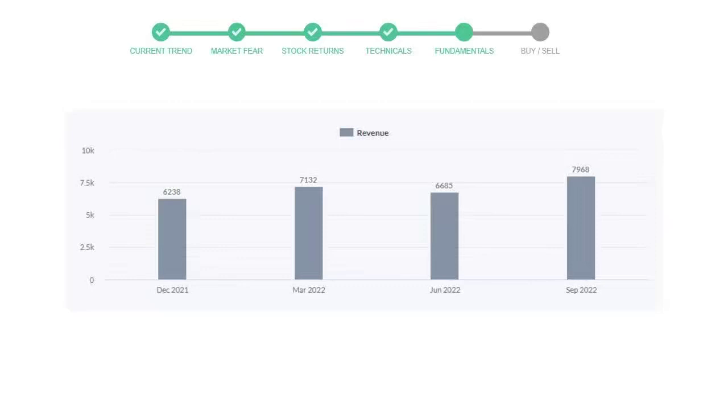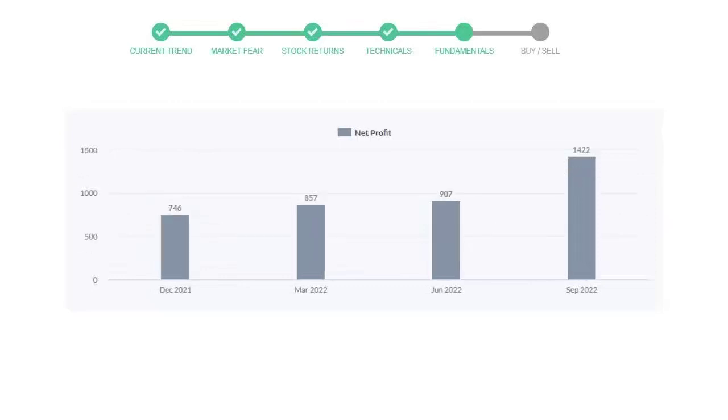Now let's see the profitability of Duke Energy. In the quarter June 22, the profits were $907 million. And in the recent quarter, September 22, the profits increased to $14.22 million.